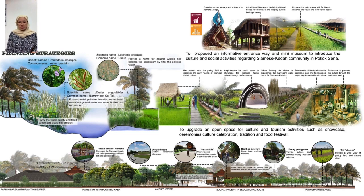The other planting selections on the land are based on edible fruit trees such as manggis, mangga, jambu and others that will give the visitor hands-on experience to gain knowledge, appreciate nature and learn the village's occupation, while the edible farming will give education on farming that is connected and related to SDG 4, which will provide a lifelong learning opportunity on harvesting activities and is significantly related to Siamese Kedah beliefs.